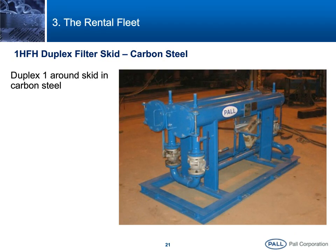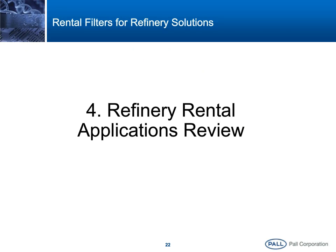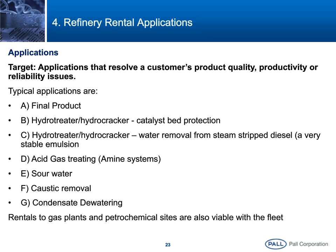Now let's look at a number of the key applications where use of the rental skids has made a real difference for a number of refiners. In today's presentation, we'll be targeting applications that resolve a customer's product quality, productivity, or reliability issues. Some of the most common ones include final product, hydrotreater or hydrocracker catalyst bed protection, hydrotreater or hydrocracker water removal from steam strip diesel requirements.